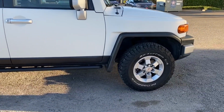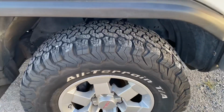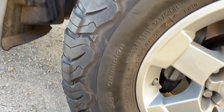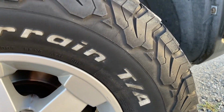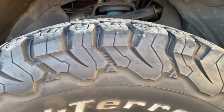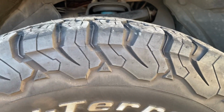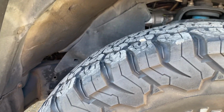Now let's talk tires a little bit. These are the BF Goodrich All-Terrain TA tires. They are knee-deep on tread, as I mentioned before, but there's no concern or worry about you having to buy the FJ Cruiser, get into it, and then immediately turn around and replace your tires six months later. I don't think we'll replace these tires. They do look like they have a little wear on them, but the last owner did, and then they traded it in. And these are great off-road all-terrain tires. Definitely will get the job done.